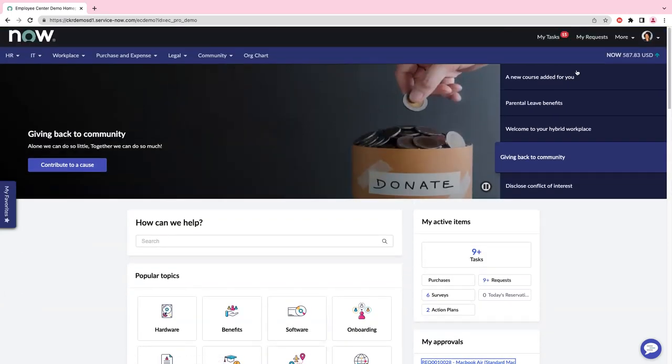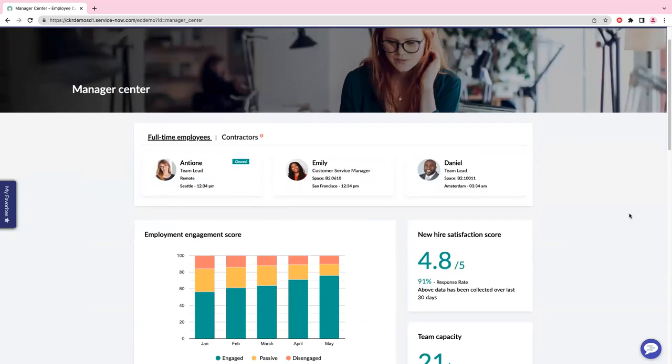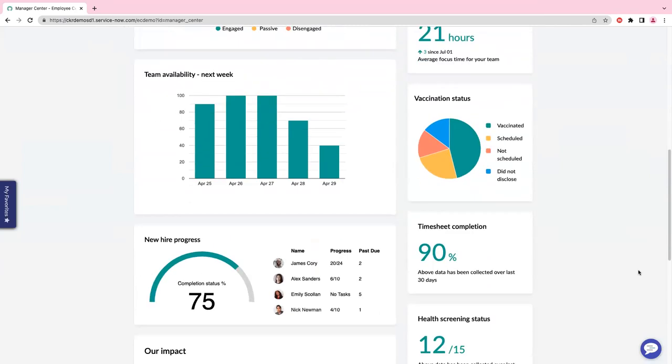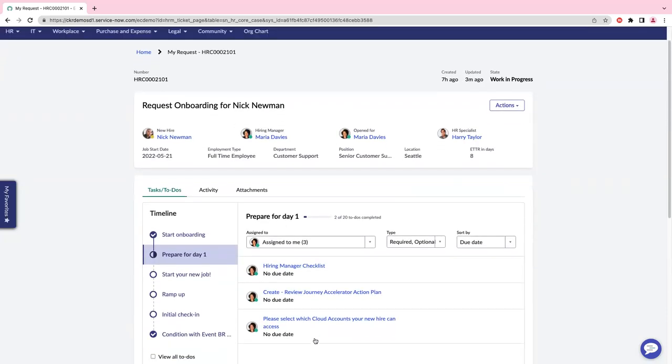Maria is a manager though, and she wants to take a look at her hiring or her team's status. So within her manager center, Maria is able to have a high level oversight into her team with some of these analytics directing her attention. And one of the things that catches her eye though is this new hire's experience. So she can see that Nick has some tasks that he needs to complete. So we'll take a look and see what still needs to be done.